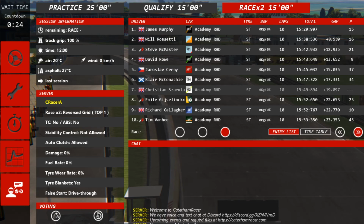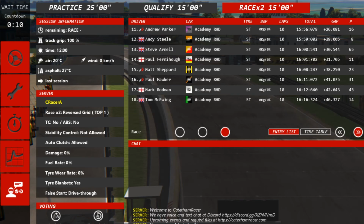Blair McConaughey, some strong work to make his way through, was at 3rd at one point, managed to get up to 6th in the end. Christian Zaruto, well, at one point could have possibly looked in sharp for the victory, but 7th and the fastest lap will do for him. Emil Jaselink is 8th, he beats Richard Gallagher to the line, and Tim Van He, our other Belgian, rounds out the top 10.